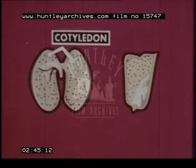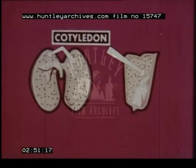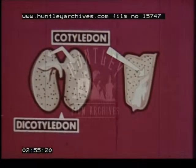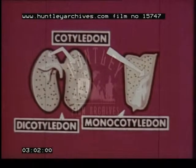Notice that the bean seed, on the left, has two cotyledons, whereas the corn embryo on the right has only one. Plants bearing seeds that have two cotyledons are called dicotyledons. Those that bear seeds with only one cotyledon are called monocotyledons.